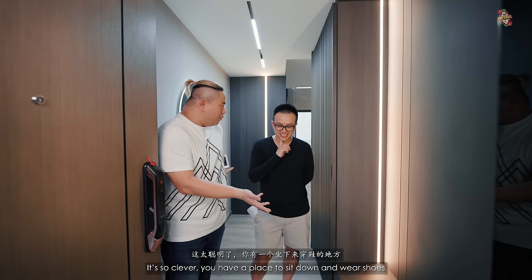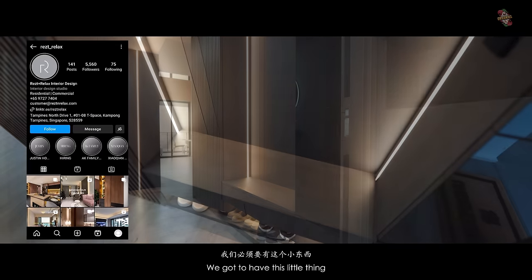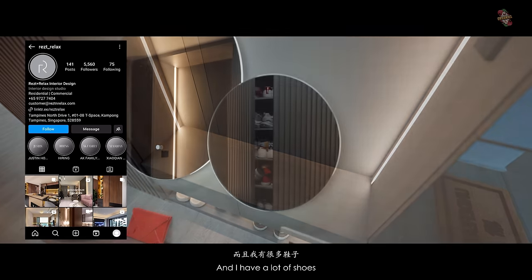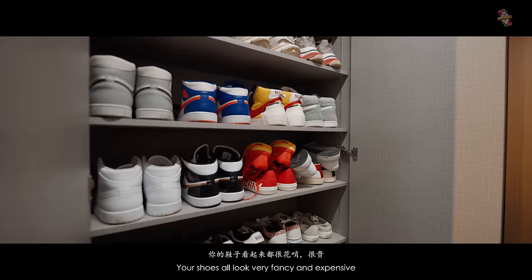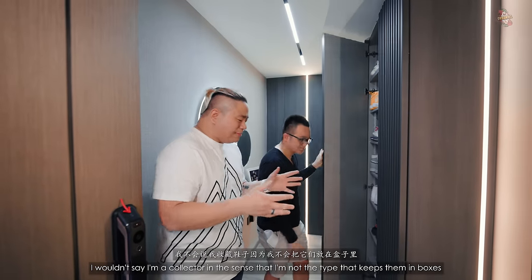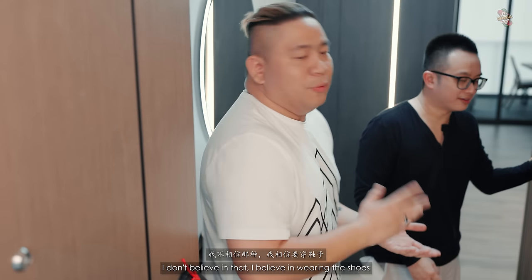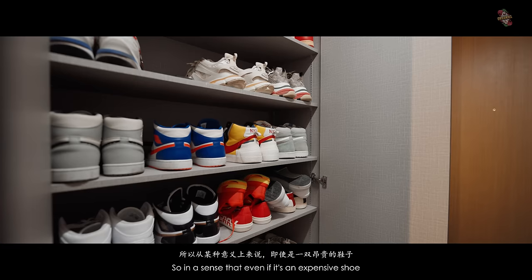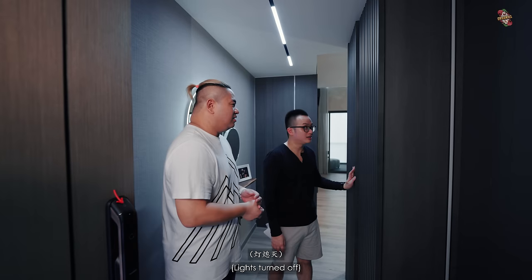You have a place to sit down and wear shoes. So this was the first thing that we told our IDs at R&R: we've got to have this little thing. And I have a lot of shoes. Your shoes all look very fancy and expensive. You're a collector. I wouldn't say I'm a collector in the sense that I'm not the type that puts them in boxes. Some collectors buy the shoe and don't wear it. I don't believe in that. I believe in wearing the shoe. Even if it's an expensive shoe, after 6 months it'll be dirty.